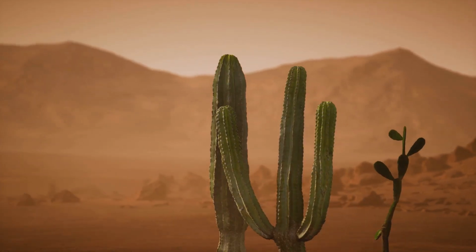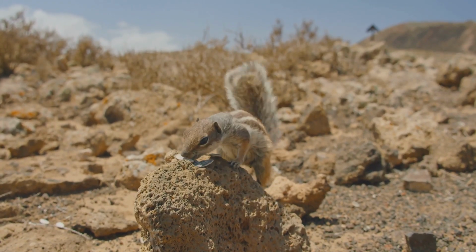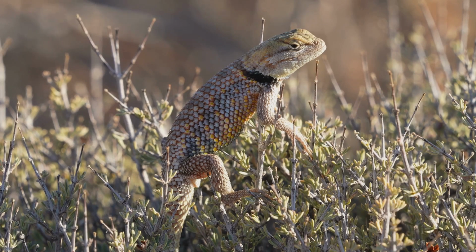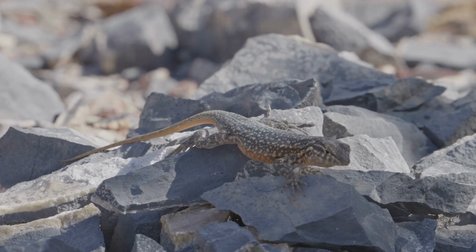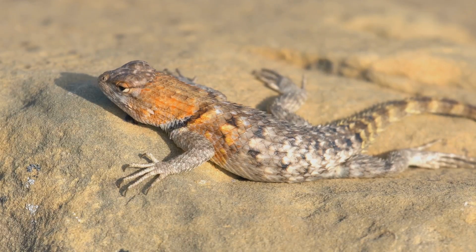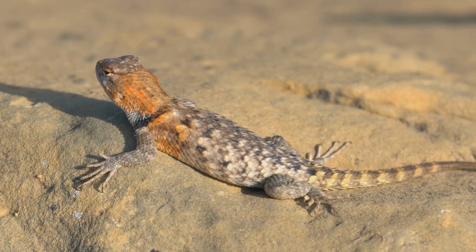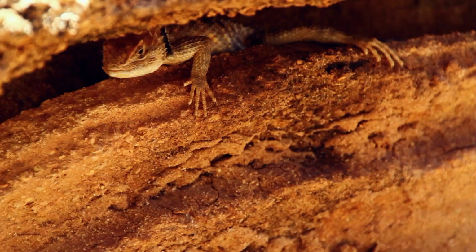Life in the desert is a delicate balancing act, demanding a keen understanding of the environment's rhythms and resources. Their days are spent shuttling between sun-drenched basking spots and the cool shade of rocks or burrows, carefully regulating their body temperature. Their story is a testament to the power of adaptation, showcasing nature's ingenuity in equipping its creations for survival against the odds.